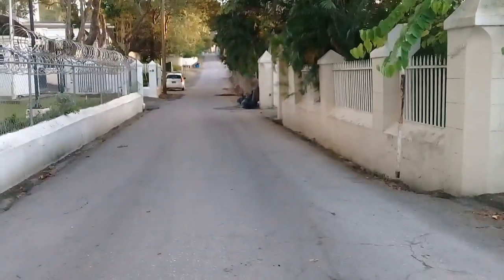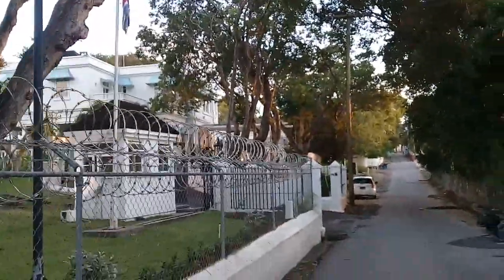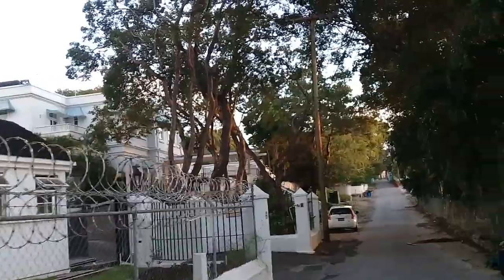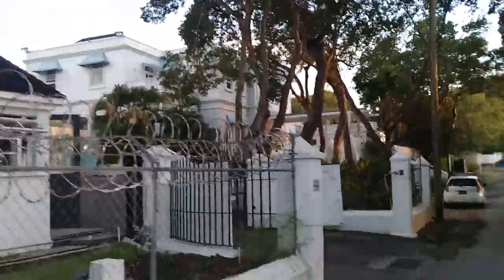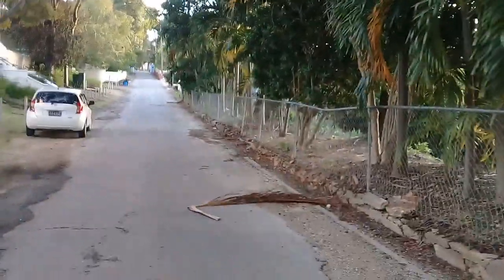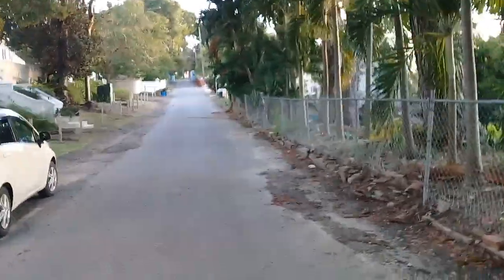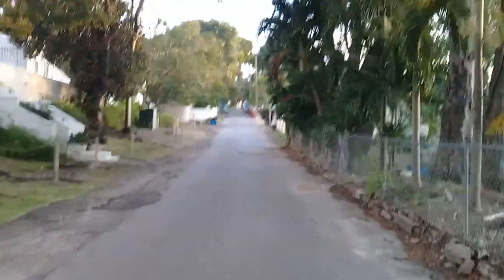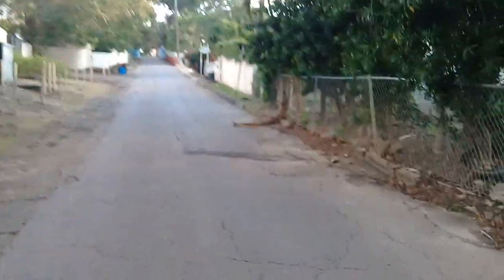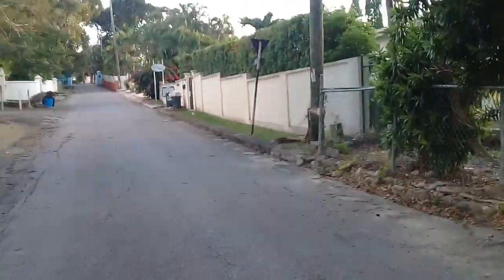Yes guys, heading back up to Earlston again. From here you can see the British High Commissioner's residence, where the British High Commissioner lives. This is the British High Commissioner's residence right here. And I'm now heading towards the Earlston Teachers Training College. And I'm now heading back again to the Earlston Teachers Training College.